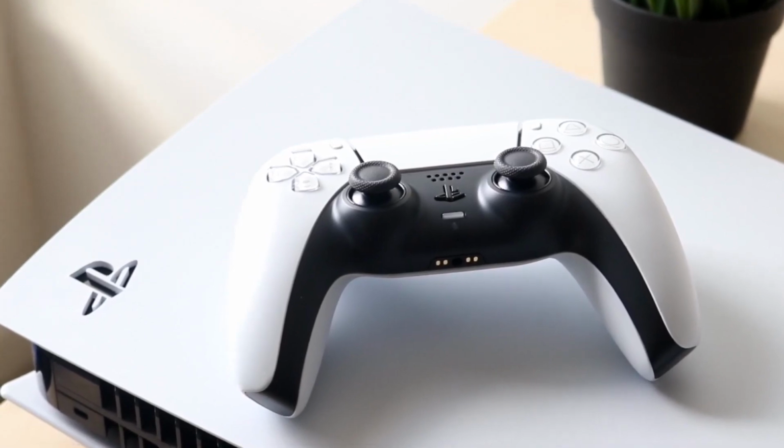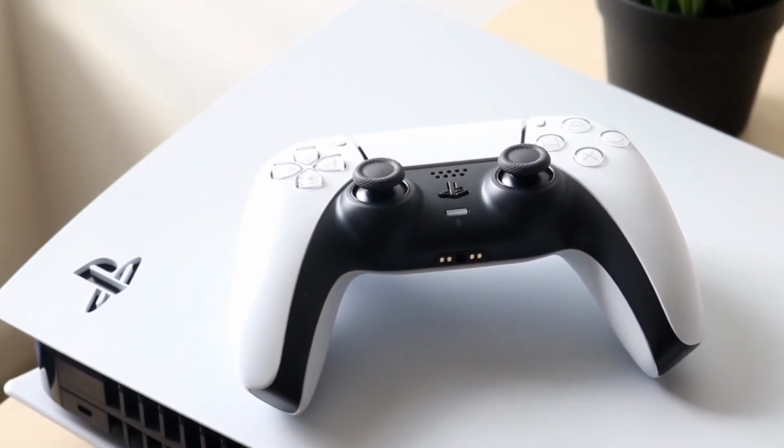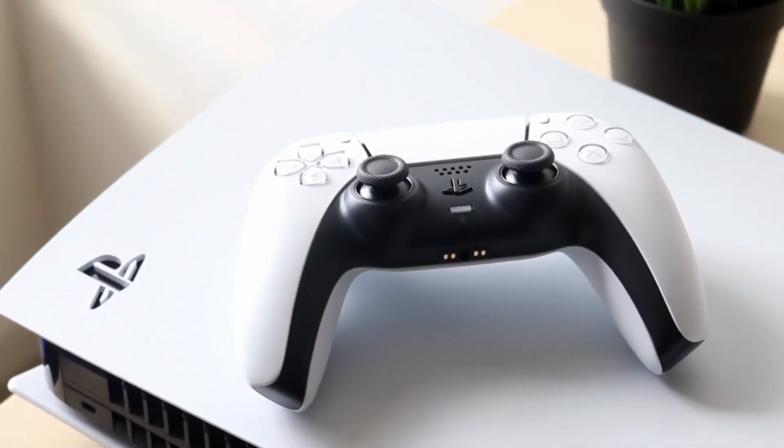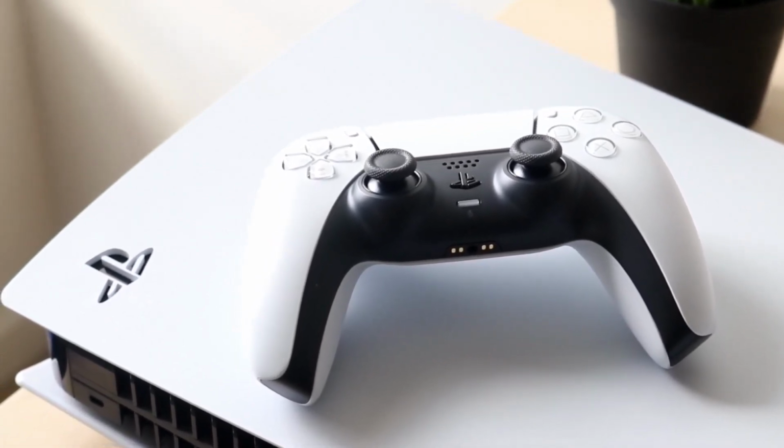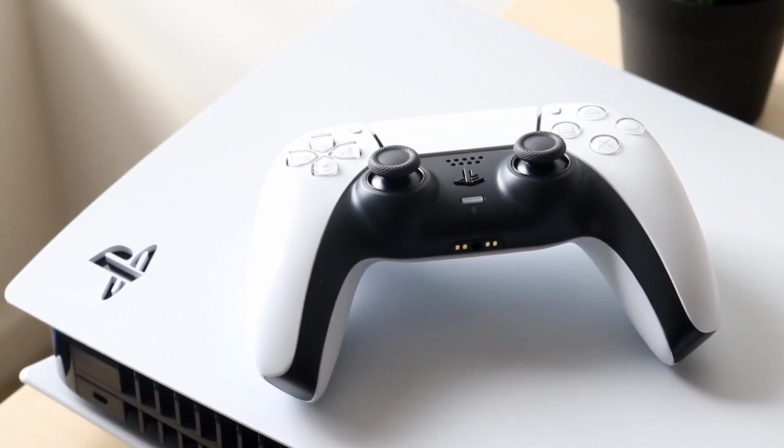I truly do feel like with the PlayStation 5, it is a really good generation of a console, and it's definitely worth buying for sure. But there might be some reasons why you could even still wait to buy this console to kind of see what ends up happening in the future.